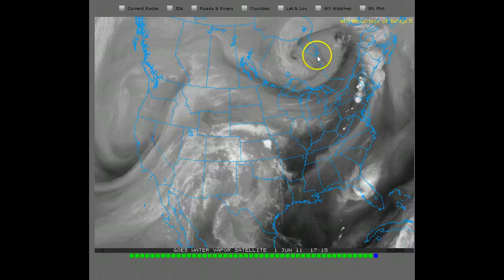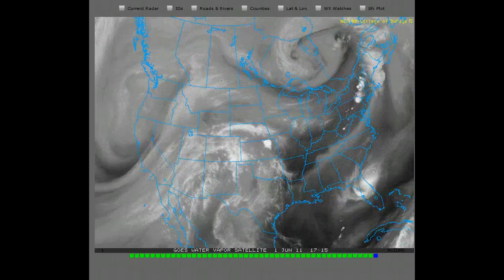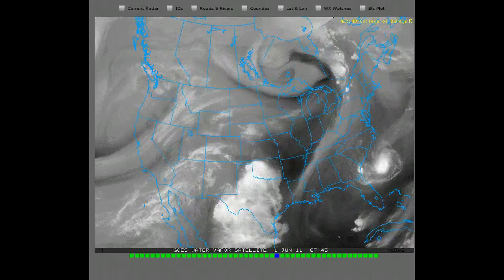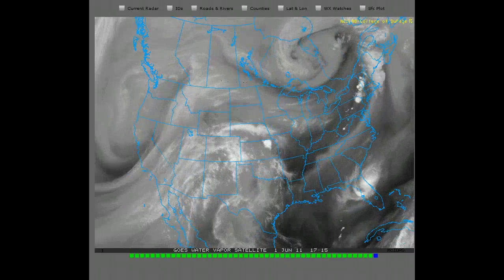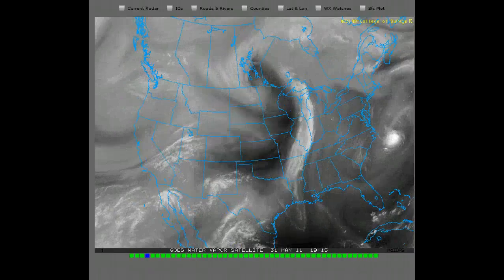Everything else, it's starting to look like we're beginning the transition into a summertime pattern, which I'm not looking forward to here in North Texas. But you know, what are you gonna do?